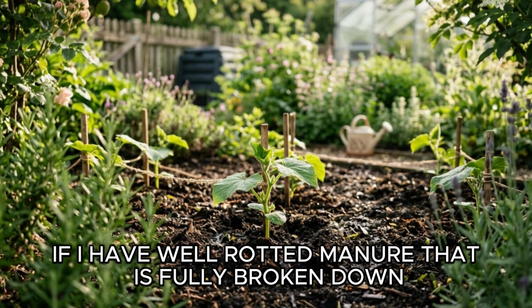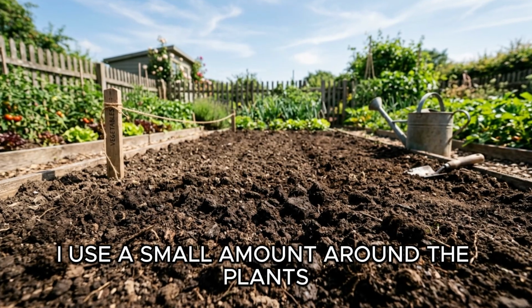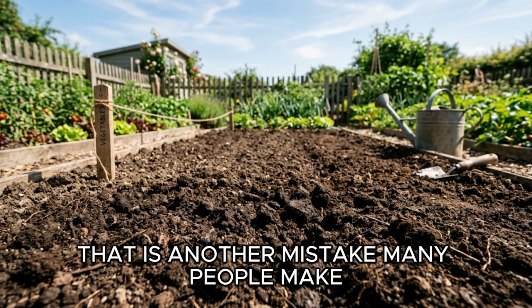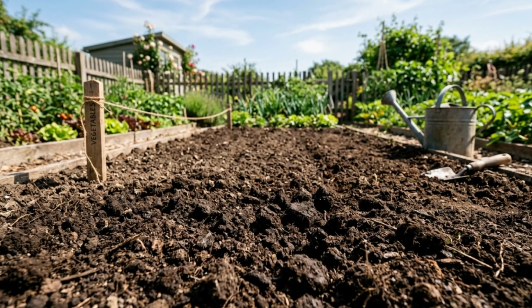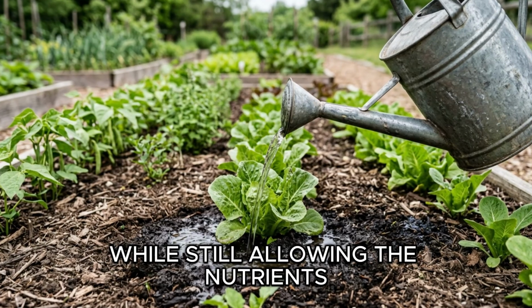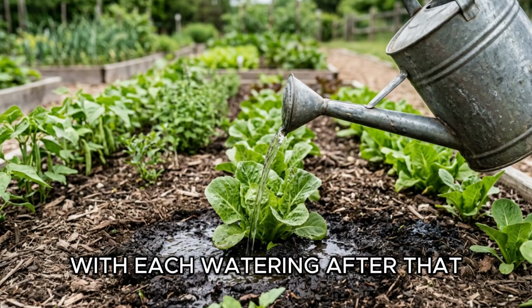Sometimes, if I have well-rotted manure that is fully broken down, I use a small amount around the plants, but I never place it directly against the stems. That is another mistake many people make without realizing it. Keeping a little space around the stem helps prevent unnecessary problems while still allowing the nutrients to slowly move into the soil with each watering.